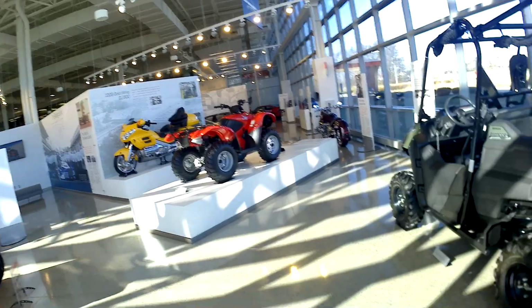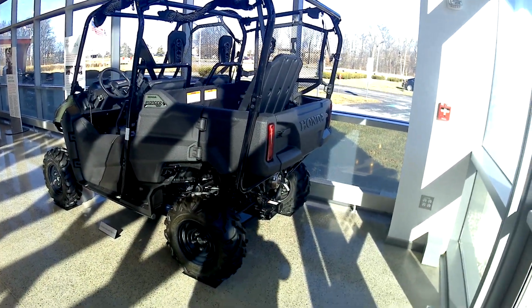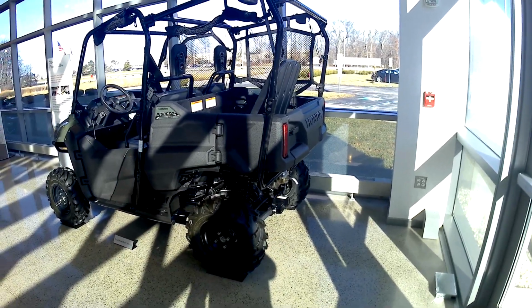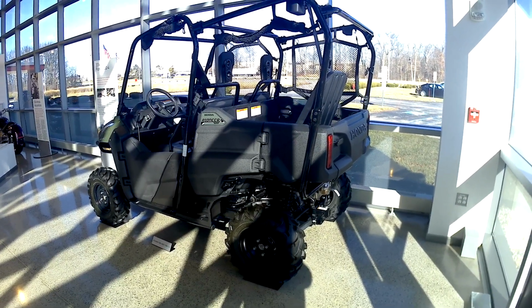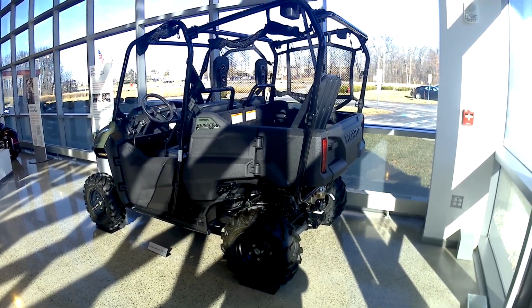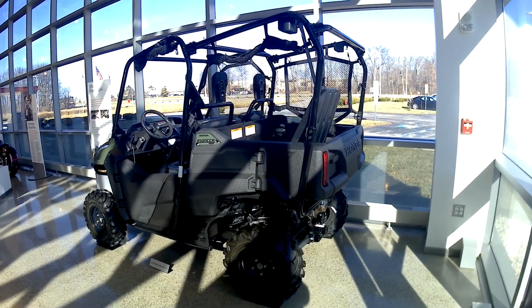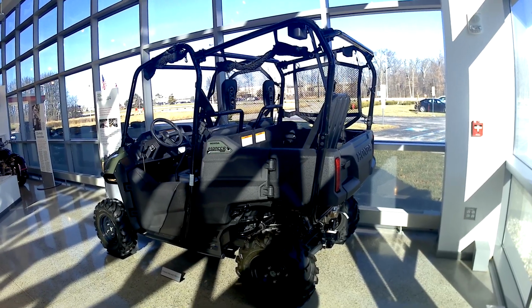Beautiful museum. The sunlight, the natural light's pretty fabulous. We remember this one from the day. And it's a 700, that didn't ring a bell. I thought there was a 500 and a 1,000, but this is a 700, kind of the middle of the road one. Pretty tactical looking, four-wheel drive, with the Honda reliability, the Honda Pioneer 700.